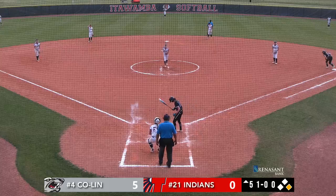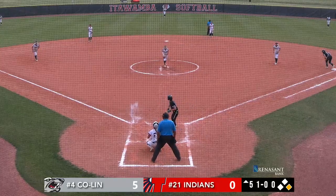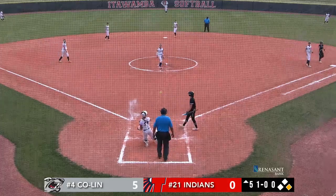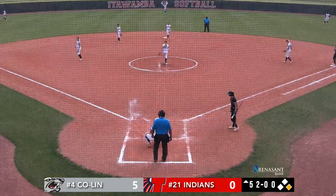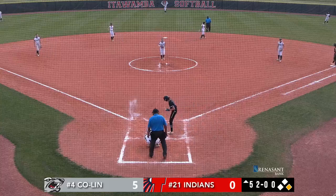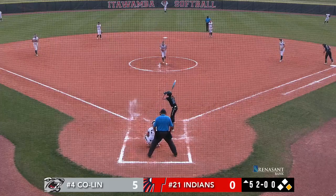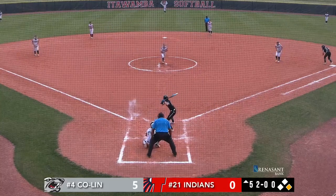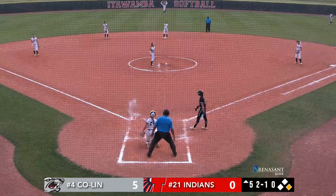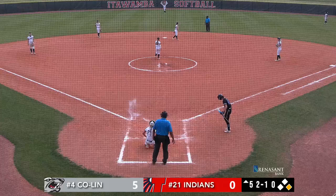Pearl River's at Mississippi Delta. Pearl River wins game 1 6-2, and they're up 10-1 in game 2 in the top of the 5th. Gulf Coast at Northeast. Northeast pulls out game 1 2-0, and Northeast is up 1-0 in the top of the 3rd of game 2. Meridian at Holmes. Meridian wins game 1 4-3. Let me check that one.